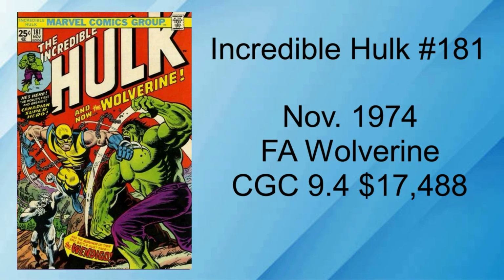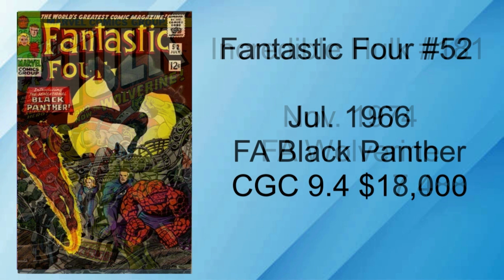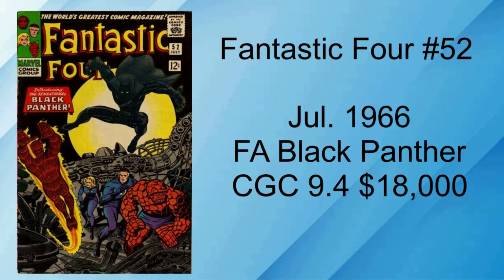These next series of books are very difficult to figure out where they're going to be. For example, The Incredible Hulk 181 is an important issue. It came out in November 1974, the first appearance of Wolverine. The CGC prices on these have come way down. The 9.4 is a little over $17,000. This is a tough one because I would expect this to go between $10 and $20 for a 10,000 mint. Very similar to this would be Fantastic Four 52, which came out in July of 1966, the first appearance of the Black Panther. The CGC 9.4 on that is $18,000.